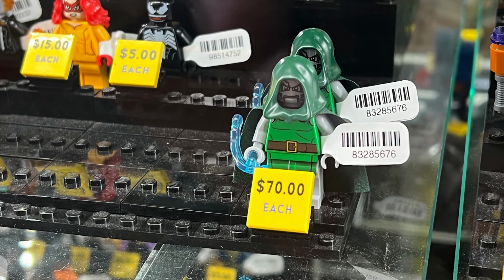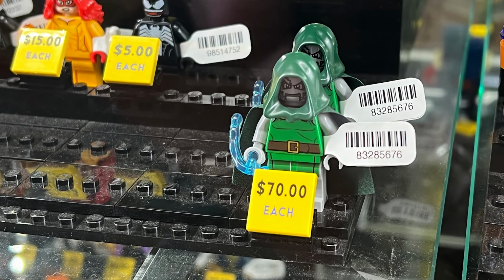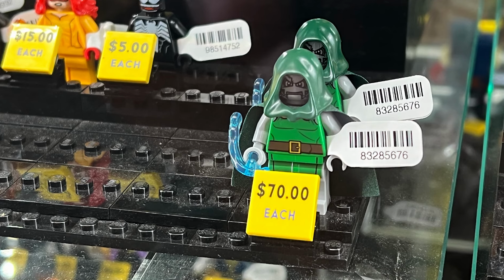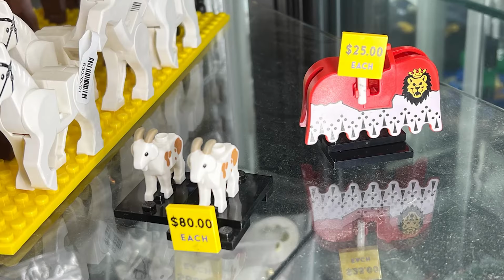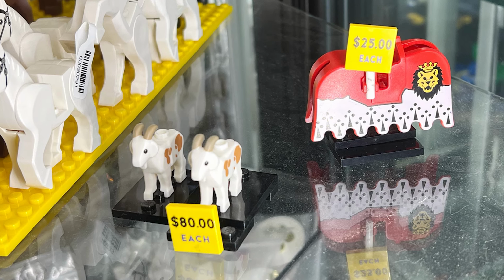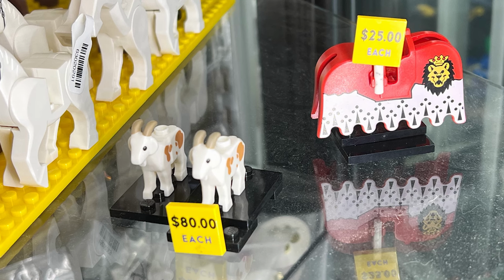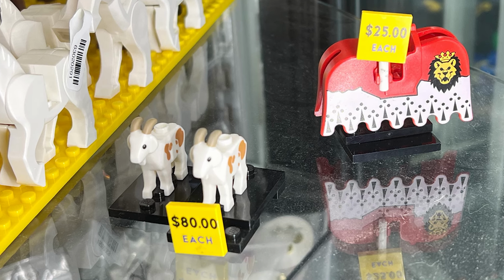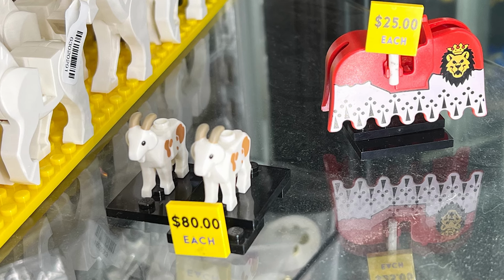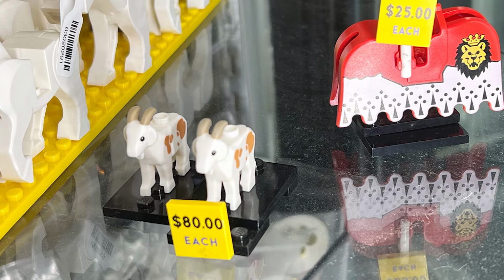Nearby, I spotted this Doctor Doom minifigure, and you know, after the somewhat recent casting announcement for Doctor Doom in the MCU, you can see that the value of this figure is already going up, and it was already expensive to begin with. Although the price of LEGO goats is going down a little bit. Yeah, these used to be like $100 or $150 each. But now that we have goats appearing in the collectible minifigure series, we had them earlier this year, the old goat with the printing on the side of the torso is a little bit cheaper than it used to be. You know, $80 is still wild, but this is one of the most expensive LEGO animals given how rare it is. A lot of people want this, man.